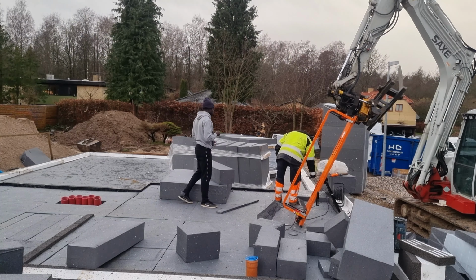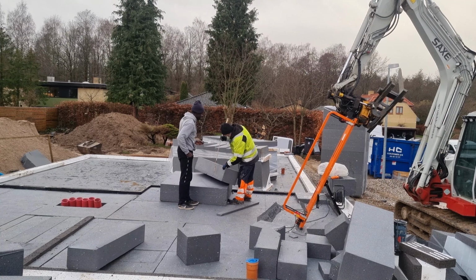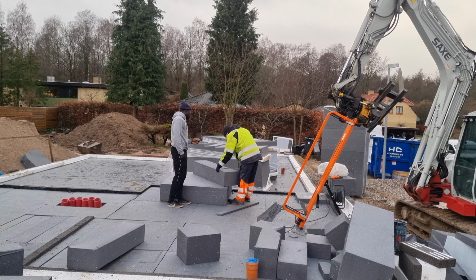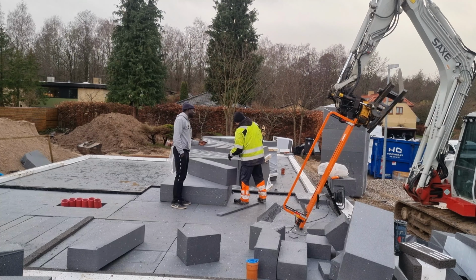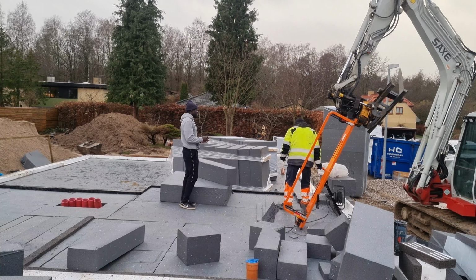How long have you been in the construction business? Many years. So you've built so many houses? Yeah. What's the most interesting part in constructing houses? It's finishing, right?